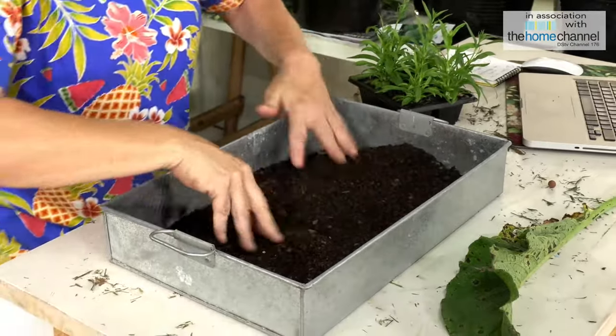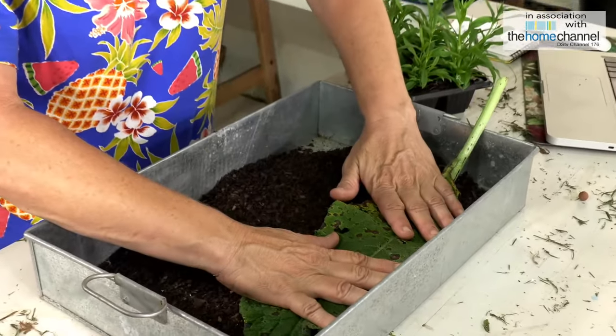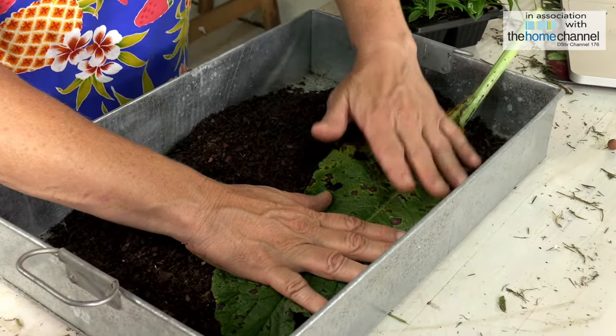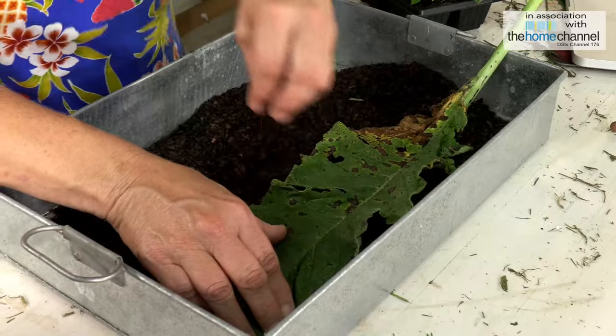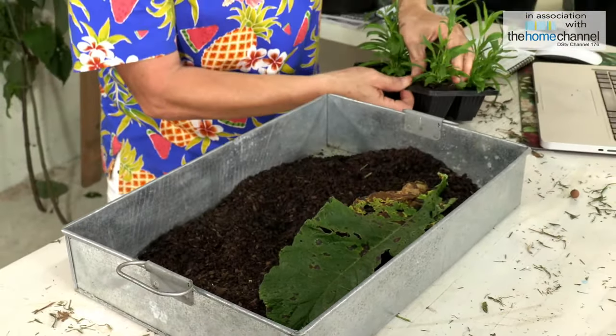And so what you can do is you can take your comfrey leaves and you can put them down like that, literally just like that. And then you're going to plant your plants on top of this. Okay, so we can do that. So there you go. You would then take your little dianthus.